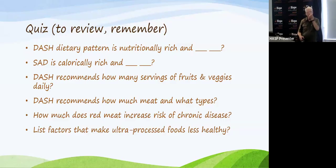List factors that make ultra-processed foods less healthy. So we're going to talk about how food is produced today, and we're going to focus on corn and soybean, a little bit of wheat, a little bit of cotton, but mostly corn and soybean. It turns out most processed foods are comprised almost entirely of corn and soybean. If you look at the ingredient label, almost always corn or soy protein are going to be the top 2 or 3 ingredients in terms of volume of what's in the processed food.